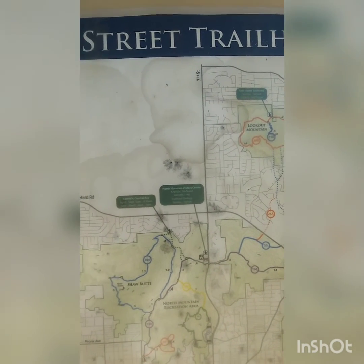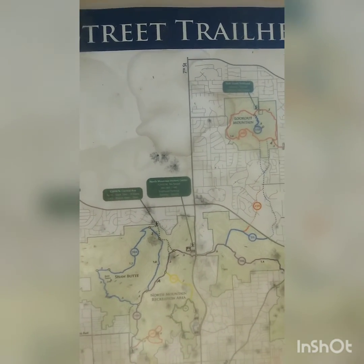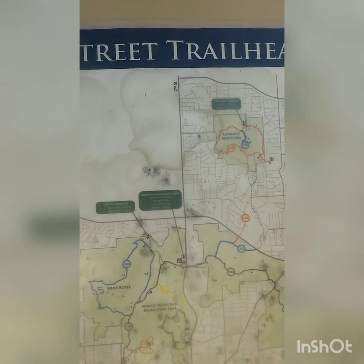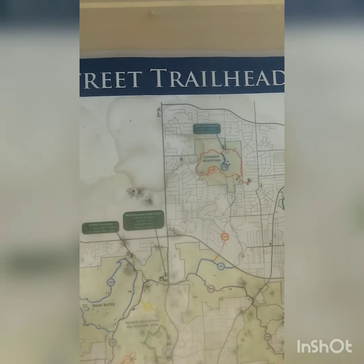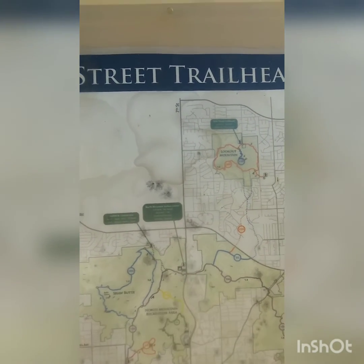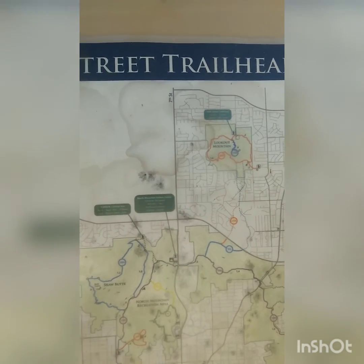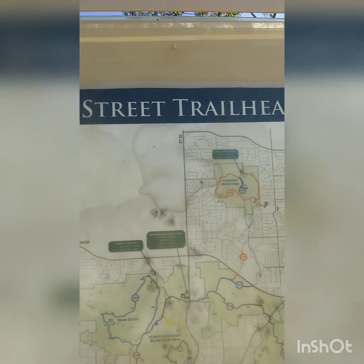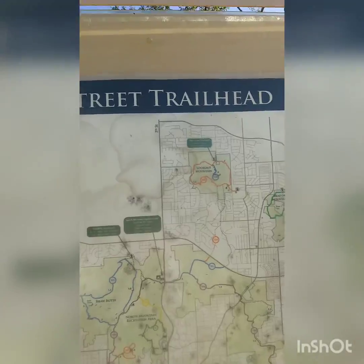It's a preparation hike. We're preparing for our next challenge. So we're still doing the Arizona Challenge, and this is a hike we're doing in preparation for it. I think it's called Two Peaks Trail or something like that. But it's on the 40th Street Trailhead in Scottsdale, Arizona.